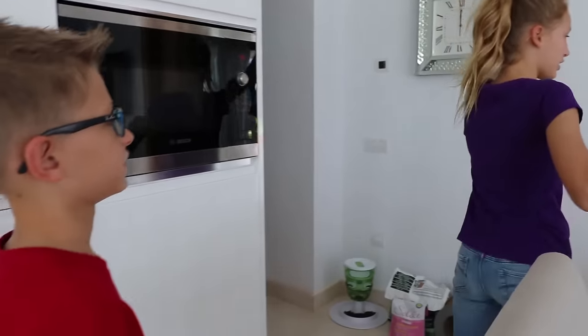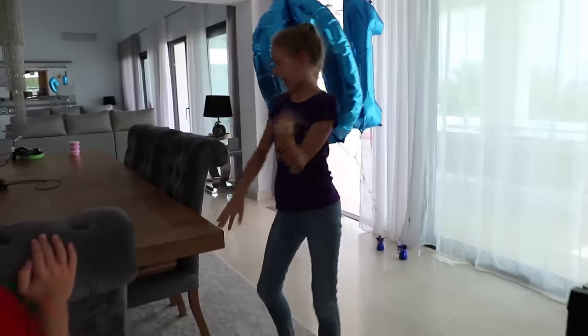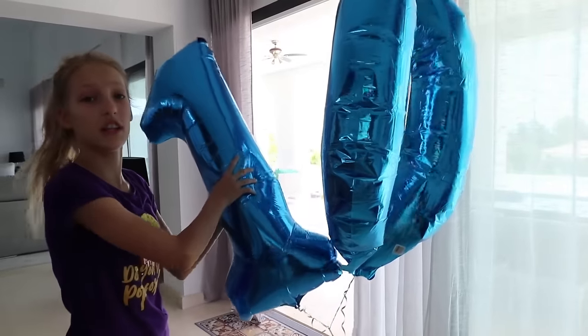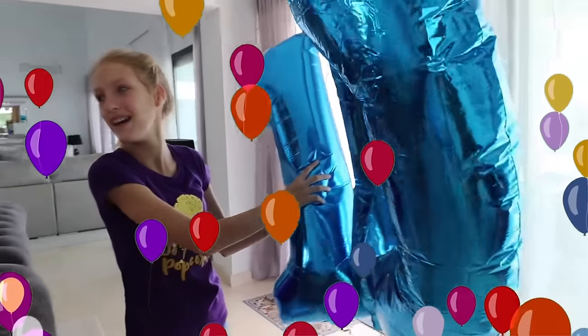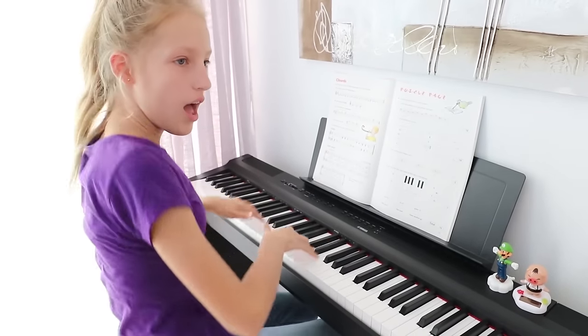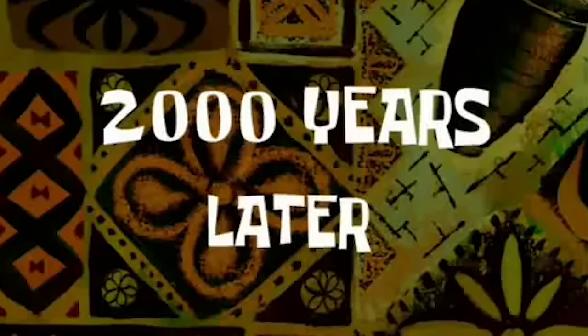Now let's go to the dining room. So right here is the dining room. And right here we got some blue balloons from Ronald's birthday party, because if you didn't know, Ronald just turned 10. And over here I got me a piano, because now I play piano. But I'm not good at it, so yeah.